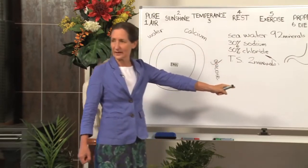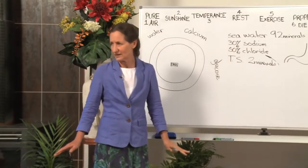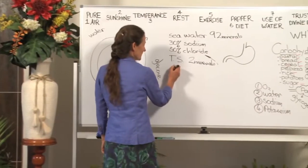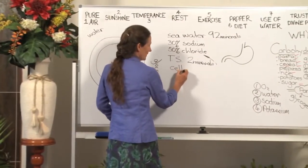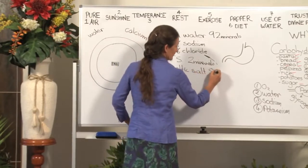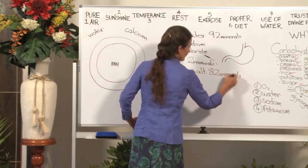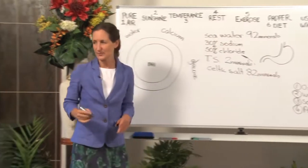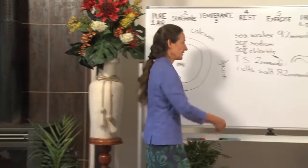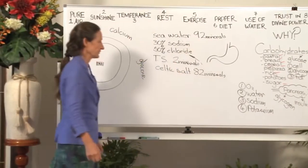Sodium's the third most vital element needed for life, but we need to be taking sodium into our body the way it's found in nature, with all of its other minerals. The salt that we use is Celtic salt, and Celtic salt contains 82 minerals. That's pretty close. Where are the other 10? They're in such pico proportions, barely measurable, that it's impossible that a few are lost. But hey, 82 is still a lot closer to 92 than 2.